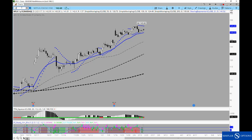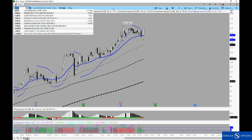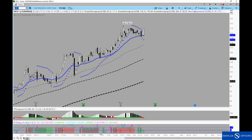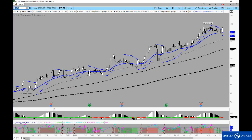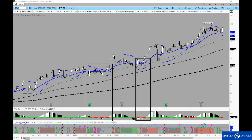A couple others. LRCX is an old favorite. I know I've mentioned it in the free video here a couple of times, and it's got another setup. Now of course you never want to put too much weight on any one given trade, but it is worth going back and looking at the previous instances where we have seen squeezes here also. All exactly the same concept. Pulling back into the 21 EMA during a squeeze, looking to sell it on the pop to the next high. Right here you have the exact same pattern.